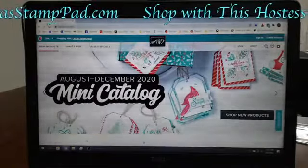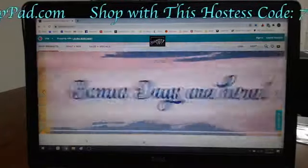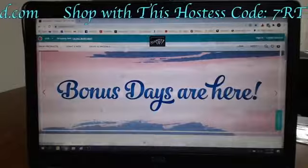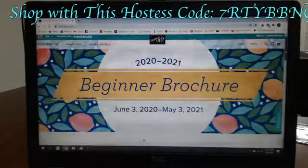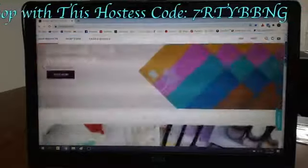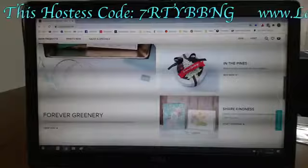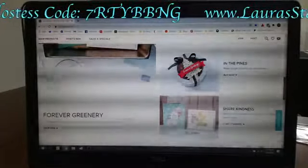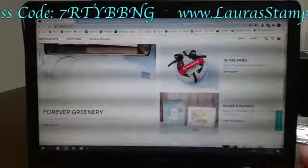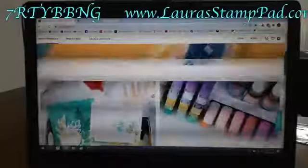So this is the new Stampin' Up! website. You'll see that there are banners on the top, going over some of the latest products and stuff like that, and then it goes down. Of course, if you're looking at this on a tablet or a phone, it's going to be more up and down and not so wide. But this is what it looks like on a computer.